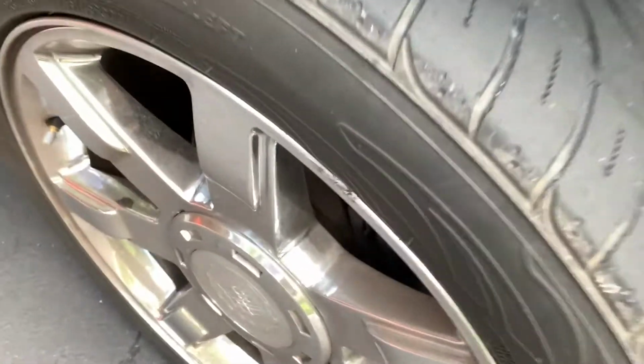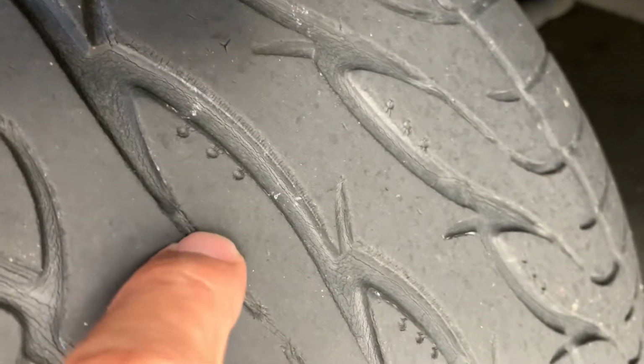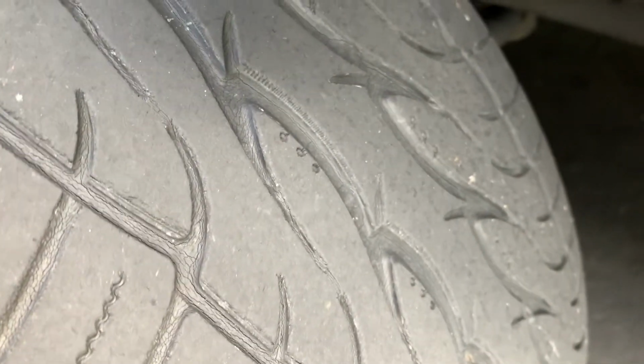You can see the tread. There's some tread markers. Let's see, right there. They're pretty much down right to the little markers that tell you when the tread is past the point that you need to be. There's a little bit of dry rot. These have been on the car for about 50,000 miles.